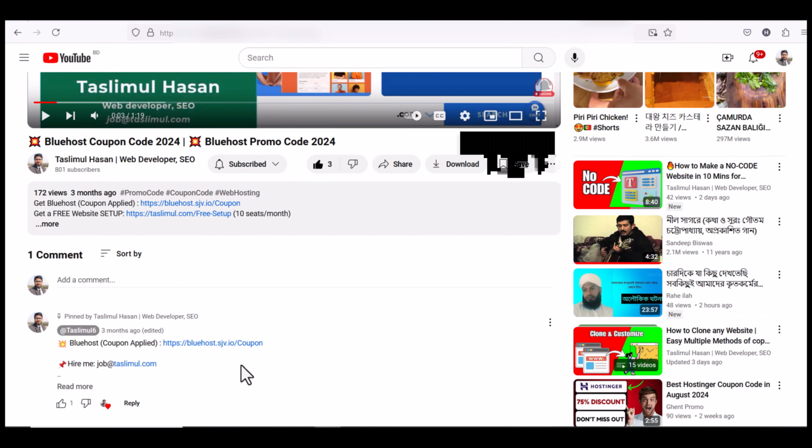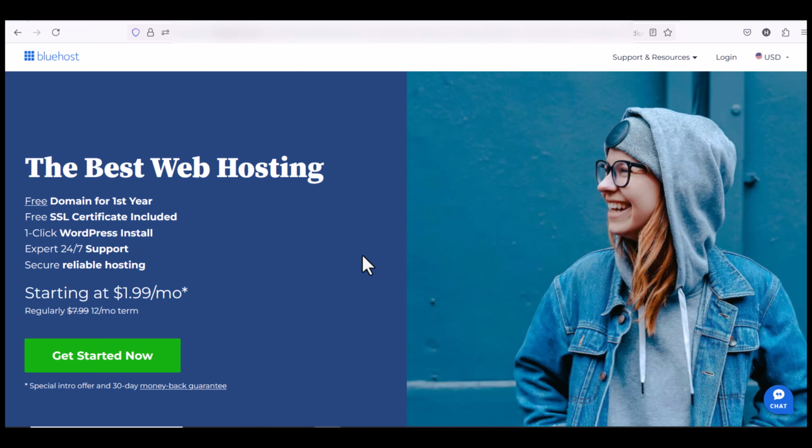After clicking on this link, you will be redirected to this Bluehost special page where you will get a free domain for the first year. That means you don't need to buy the domain. You will buy the hosting and you will get the free domain, free SSL certificate, one-click WordPress install, and expert support, everything in just $2 per month.